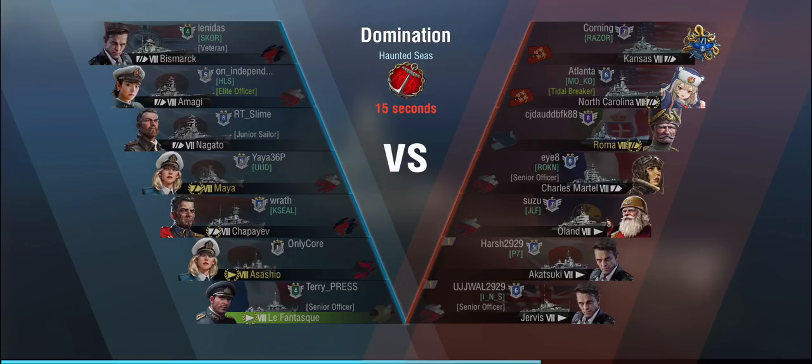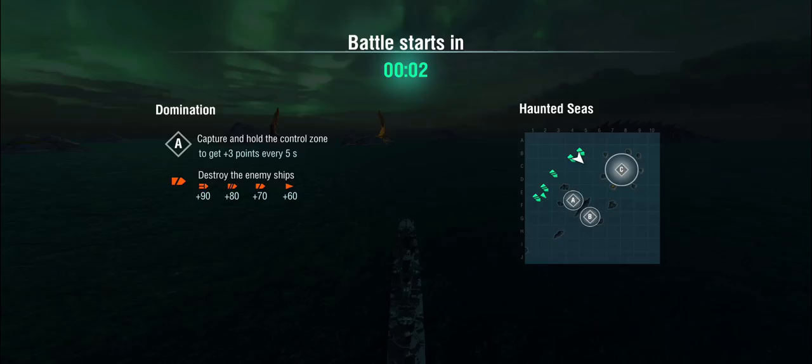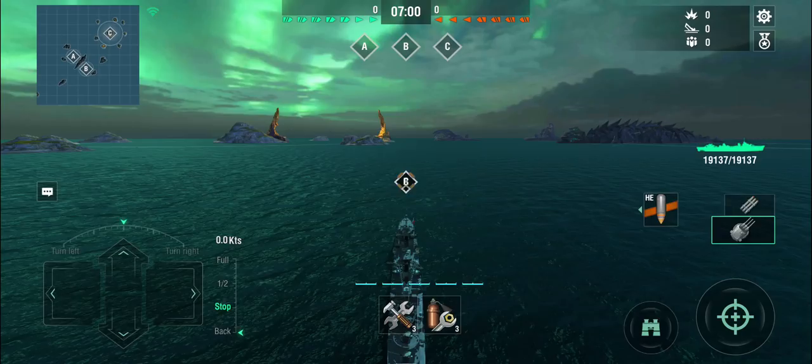You may think that the Le Fantasque is very, very dangerous to enemy destroyers because of the rapid reload, but you have no other utility. So if they smoke up, there's very little you can do. And your maneuverability is not great. So in destroyer brawls, you do have to be a bit careful.